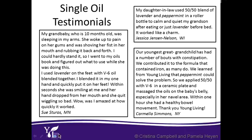Sue Sturrows in Minnesota, her 10-month-old grandbaby woke up with pain on her gums, shoving her fist in her mouth, so she went to the oils book, and she used lavender on the baby's feet with V6. She said within seconds she was smiling and her hand dropped from her mouth and she quit wiggling. She said, wow, was I amazed at how quickly that worked.